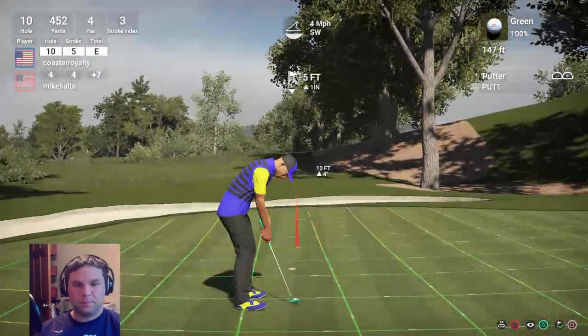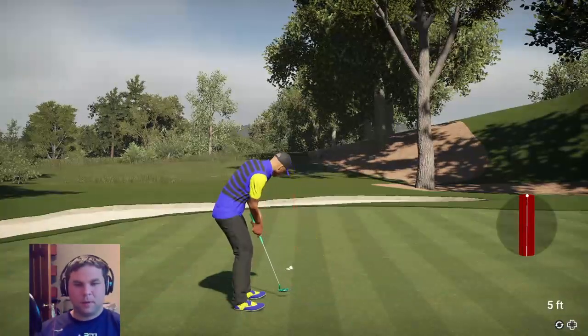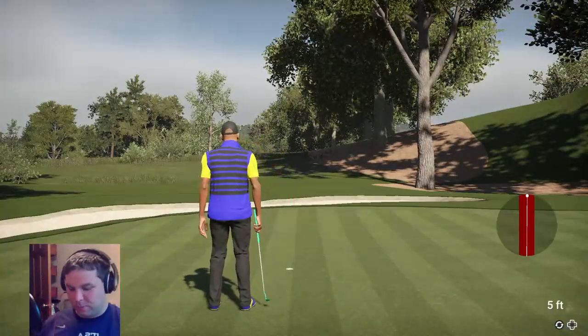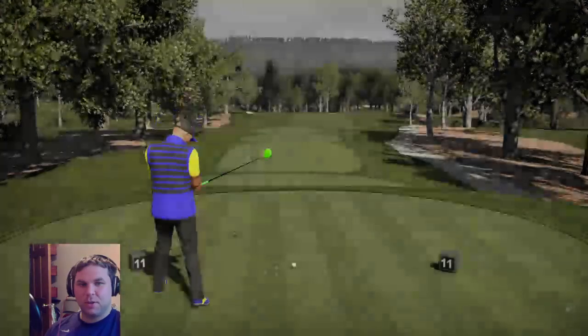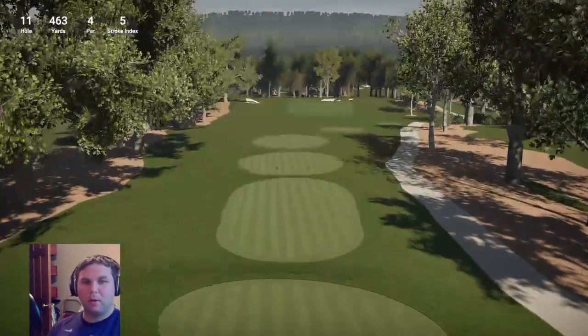Little 5-footer here, nothing too scary. Kind of frustrating. After playing the hole for a bogey, let's see what's going on here with my driver. I'm over hitting for the downswing every time. We'll see if I can slow it down this time. All one over, hole 11. Going to let her rip.